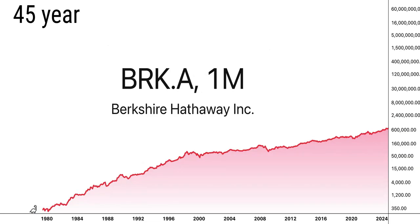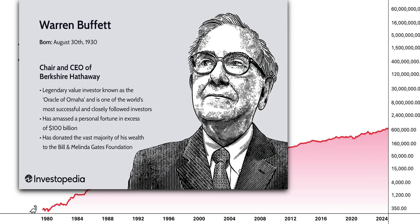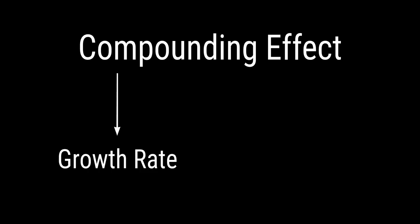Over the past 45 years, Warren Buffett's Berkshire Hathaway has returned 19.5%, almost doubling the S&P 500, meaning investors would double their money every 3.5 years, which is why Warren Buffett is one of the most, if not the most, famous investors of all time. The compounding effect is found in an asset's growth rate.